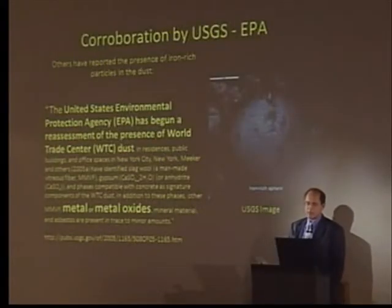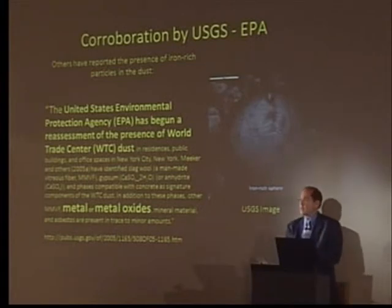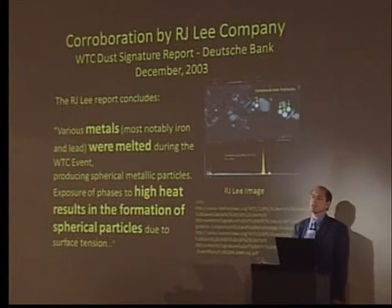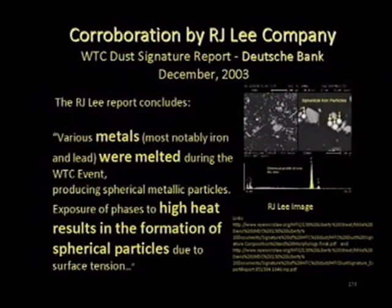The EPA finds them in all the dust and the toxicological studies they're doing. They have no idea where they came from. They don't report the results other than just a tiny bit. They're curious. They sweep it under the rug. It has only one possible formation, and that is from liquid molten iron under extreme pressure. R.J. Lee finds the iron-rich microspheres on top of the Deutsche Bank building in their toxicological studies.